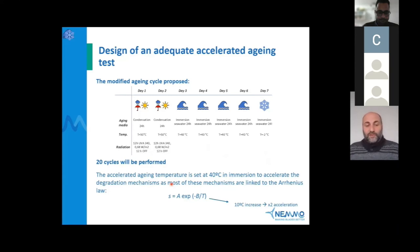So with the condensation continuously going at a temperature of 50 degrees, the water can evaporate, and with the decrease of the temperature gradient, it condenses when it reaches the samples. Then it would be 4 days, from day 3 to day 6, of immersion in seawater at 40 degrees.